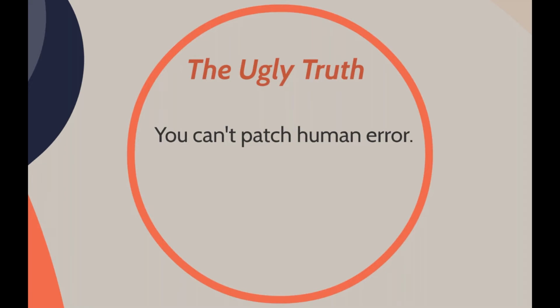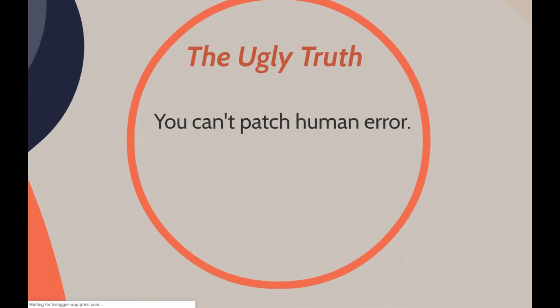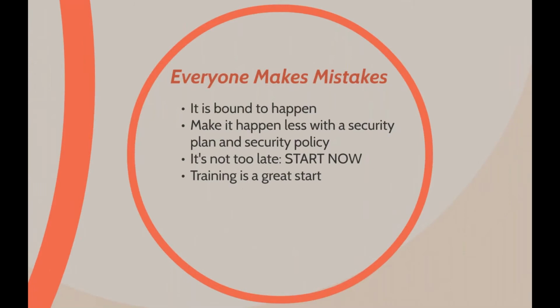So as our slide says, you can't patch human error. And again, mistakes are bound to happen. There just really isn't anything that we can do about that. No matter how many rules and how tight a security policy you have in place, a person can still make a mistake. But that doesn't mean you shouldn't have a security plan and policy in place.